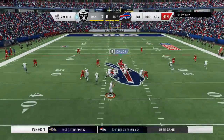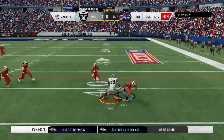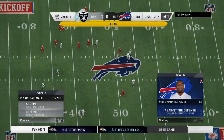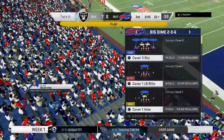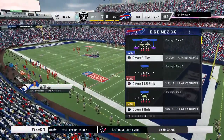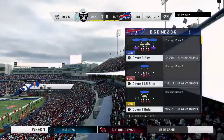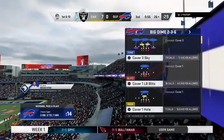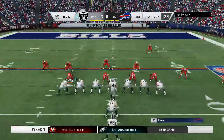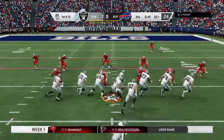Now Carr. He gets this into the hands of Taylor. And he's going to be brought down by the face mask. Here come the flags. This is going to get him a first down. So they'll take the yardage and tack on 15 more for the face mask. Talk about a play that absolutely costs you in the end. Just trying to do your job, right? Trying to get him on the ground. Next thing you know, they march off another 15 against your squad. And now it's 1st and 10.